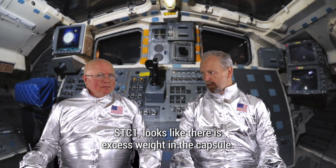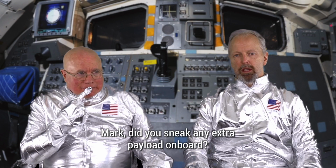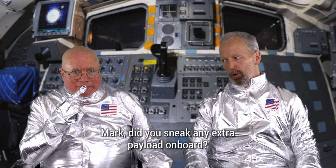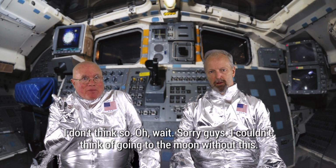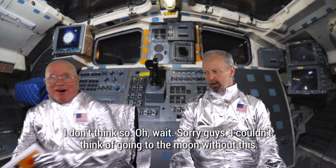STC-1, looks like there is excess weight in the capsule. Mark, did you sneak any extra payload on board? I don't think so. Oh, wait, sorry, guys. I couldn't think of going to the moon without this.